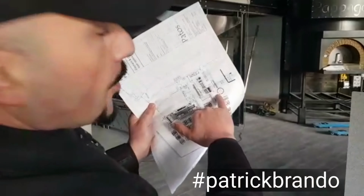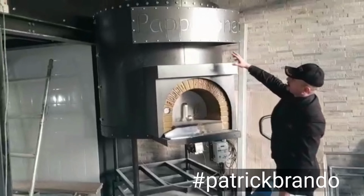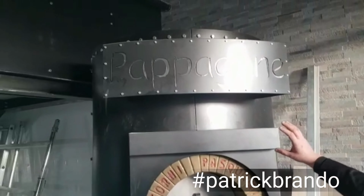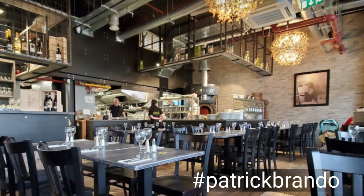We basically installed the pizza oven. This is a personalized pizza oven, okay? Traditional one. We put the logo of the restaurant, okay? And we're gonna place around the pizza counter.